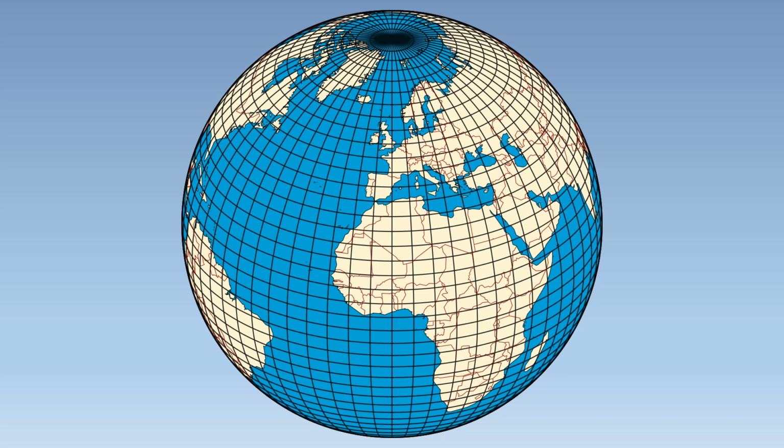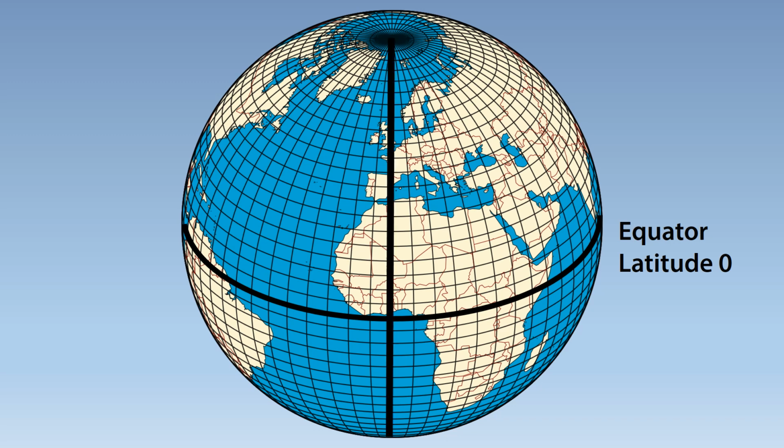On the globe, there are a couple of important longitude and latitude lines. The first is the equator, which is the main reference line for latitude. The equator is latitude 0. Latitude coordinates start increasing north or south of that line. The second is the Greenwich meridian line, sometimes called the prime meridian. That line is longitude 0. And longitude numbers ascend either east or west away from that line.